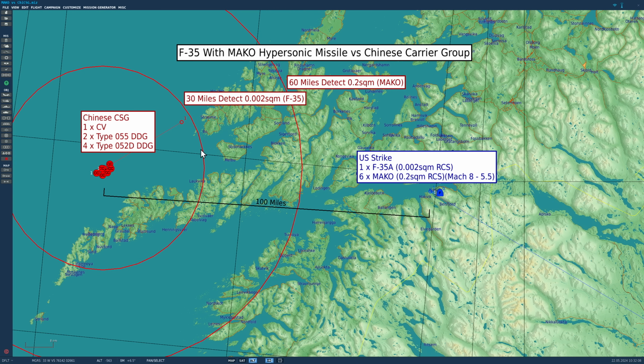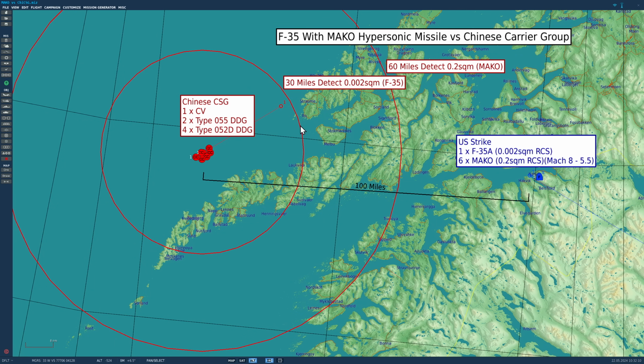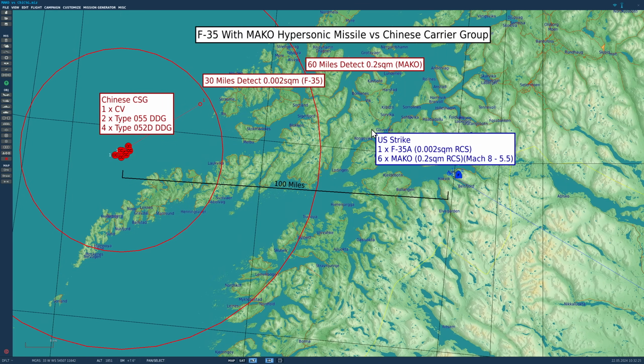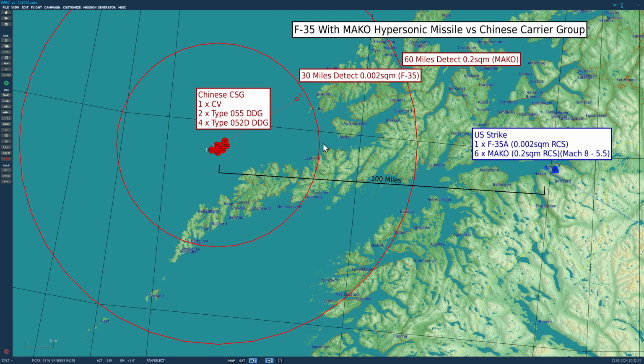We also have a close-in ring, just for interest's sake, of 30 miles. This is the approximate distance that the carrier group can detect the F-35, which today is set at 0.002 square meters, the most up-to-date figure we have on the F-35. At this point, I suppose you're going to ask, well, why doesn't the F-35 travel all the way to 30 miles and fire just beyond the 30-mile ring? Surely that will be more effective, and you're probably right, it probably would be.